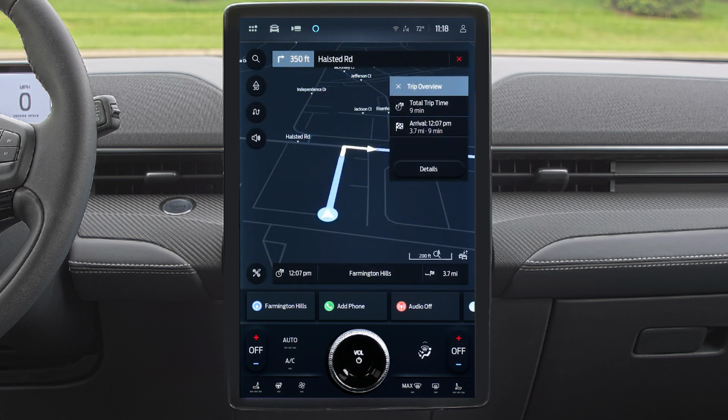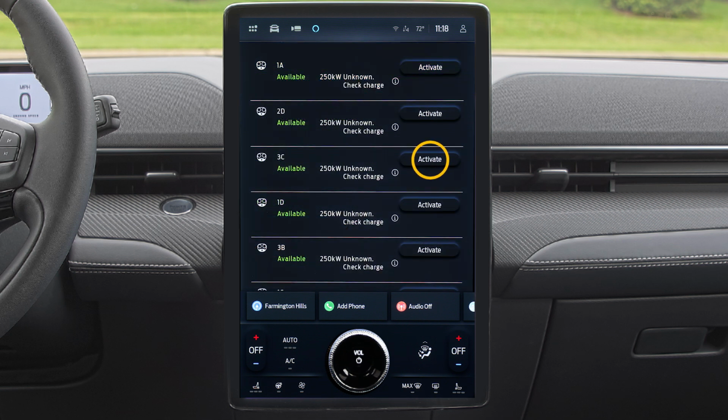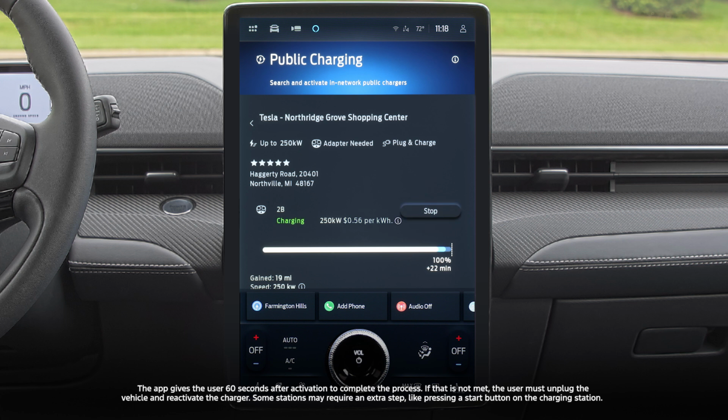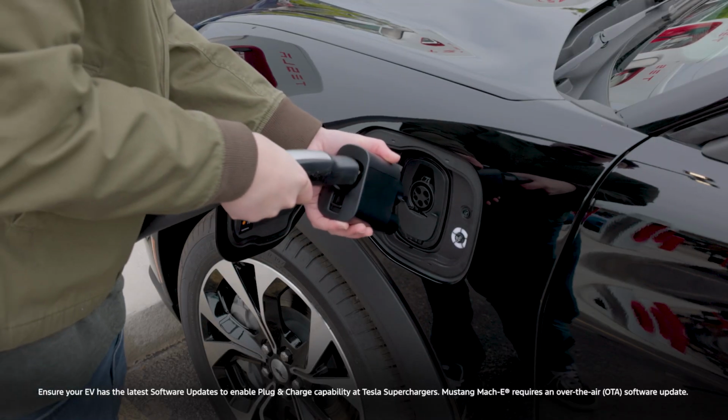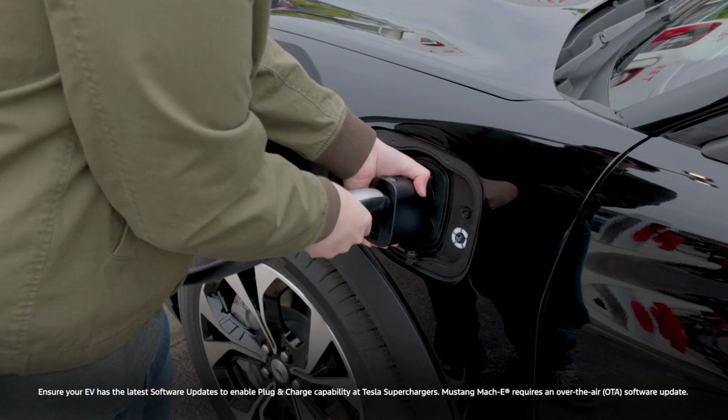When you arrive at the charging station, go to the Public Charging app, select the charger and activate it. Then you'll get a prompt to plug in your vehicle. After you've plugged in, the Public Charging app will show you the charging status, and you can stop charging from here. At Plug and Charge compatible chargers, you can activate a session by simply plugging in.